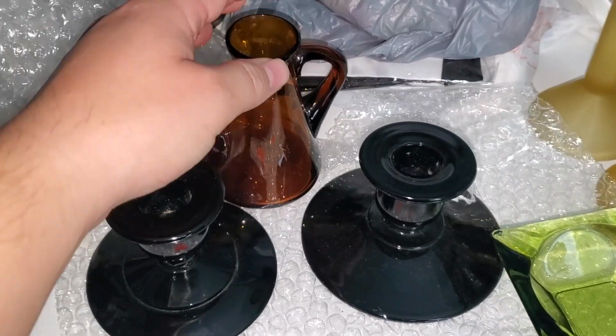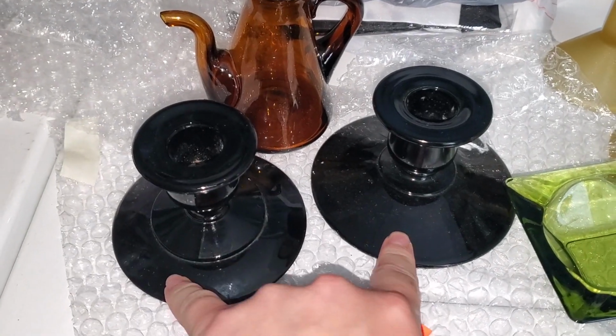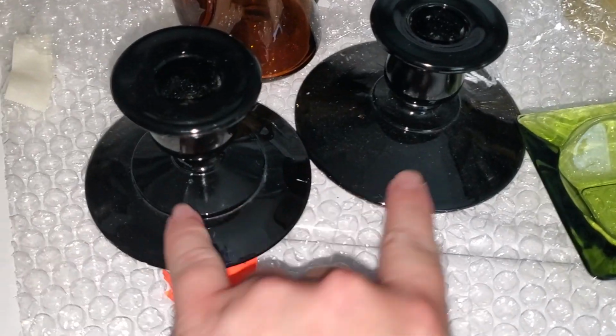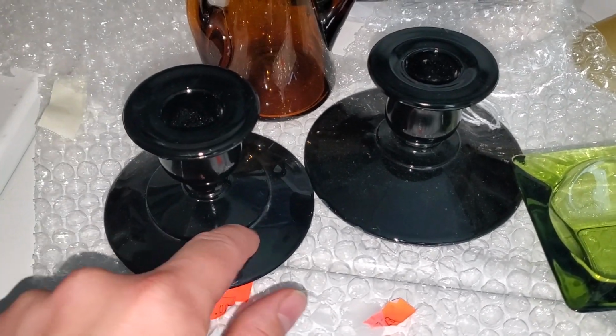Here are some more things that I found. I got these all from the antique store, relatively cheap. I paid $2.50 for each of these, $5 total. And they're just these beautiful glass black candle holders. They are not matching, but I think that they're neat, that they're different. Like you can see this ridge.